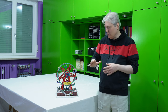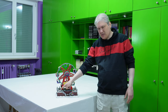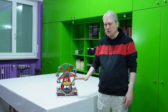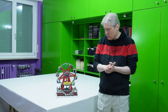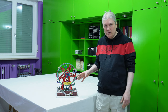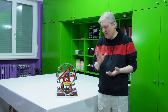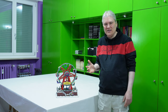I have to do a complete restoration of it, also because it is missing the two street lamps here. Even the original version from Lemax has street lamps, one with the signpost for entry, and one for exit, or entrance and exit. I don't remember sincerely right now, but you have just seen it in the picture. So I would probably need to model, design, and 3D print a couple of street lamps, but only if I will be able to restore it.